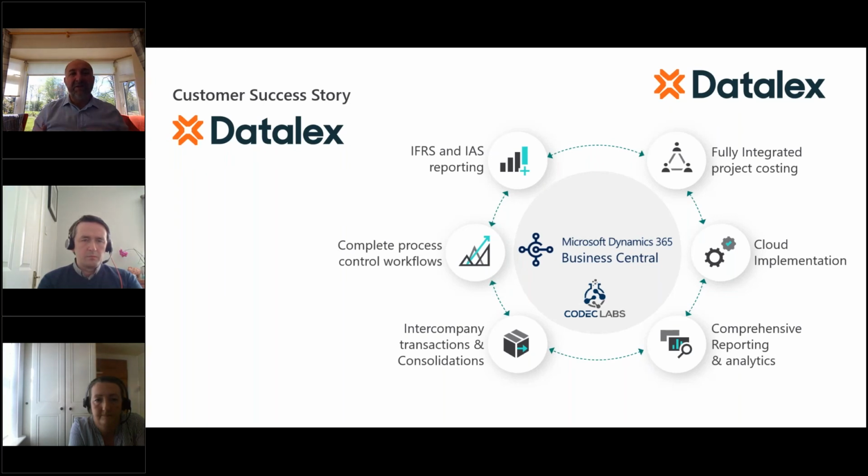We have a whole suite of apps, not only the Ireland localization for Business Central, but we have a public sector accelerator. We have a construction industry accelerator, dealing with things like different PSWT taxes, RCT taxes, self-charge VAT, and we've enhanced those products over the years.